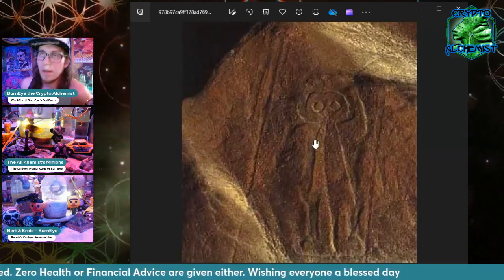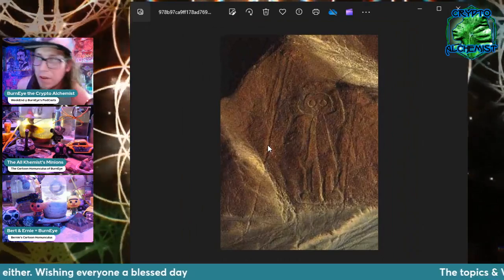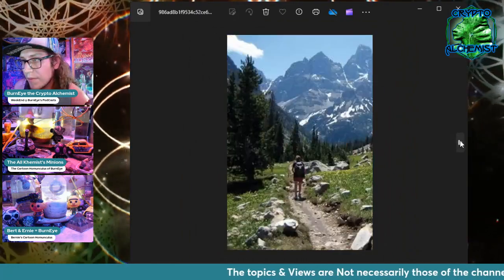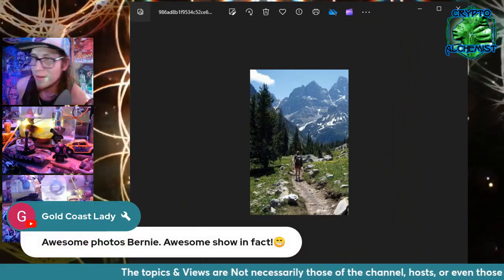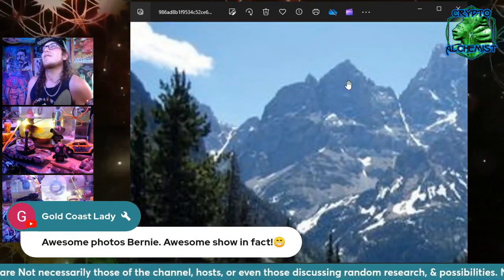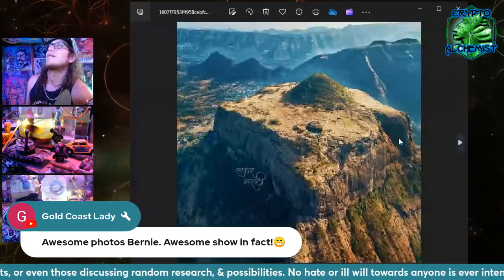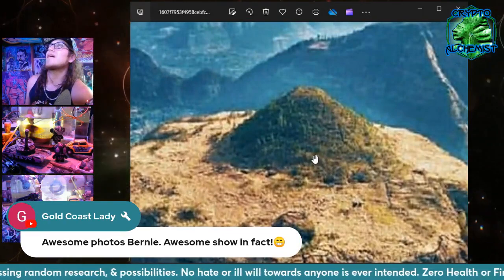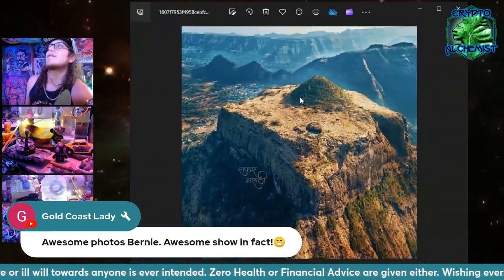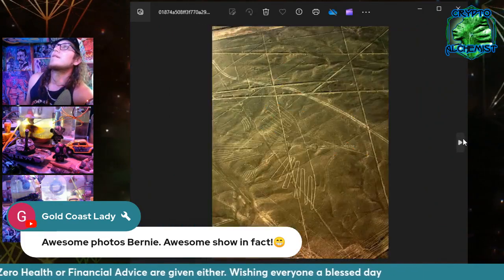This is dubbed the astronaut guy, also in the Peruvian coastal mountain lands, the geoglyph sites there. Thank you, Gold Coast Lady. Appreciate that. Here we got someone hiking, and boom! Oh, it looks like a couple pyramids on top of the mountain there. And we got a pyramid on top of a pyramid mountain. I believe this is in Dodap area, India again.